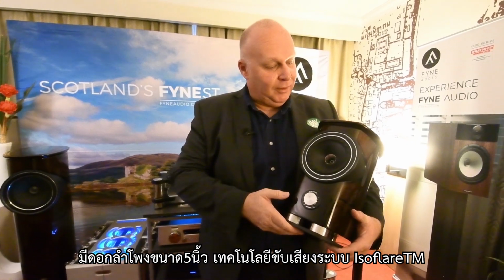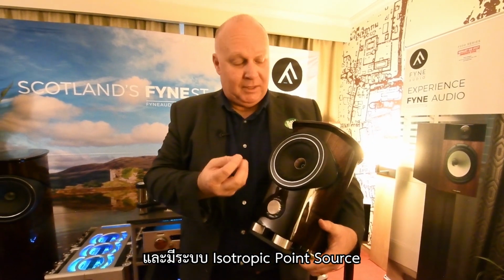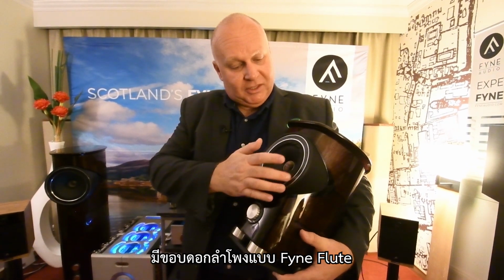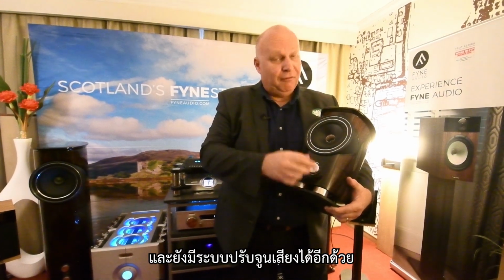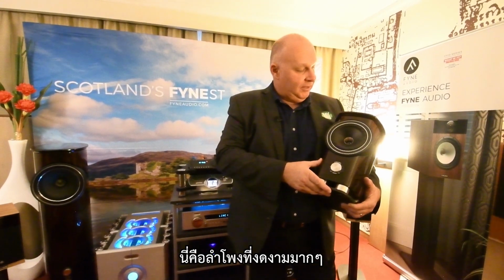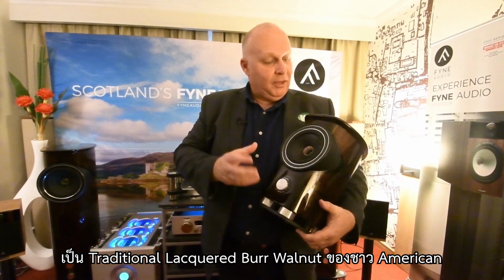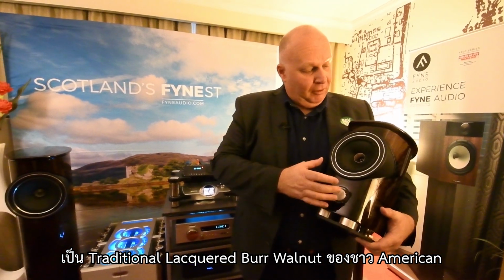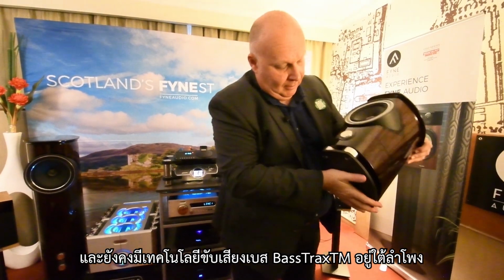It has the 5-inch Isoflare drive unit. It has isotropic point source properties, so the vocal especially is amazing. We have the Fyne fluting around the side, which helps terminate surface energy which radiates out from the cone. You can actually fine tune, excuse the pun, the HF energy slightly with this design. Again, like all the other F1 products, it's a birch ply laminate cabinet with American burr walnut front and American walnut sides, and it has the bass tracks diffuser system underneath.